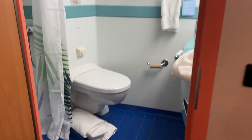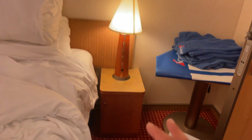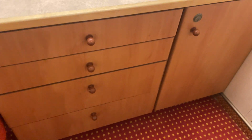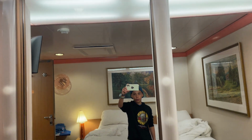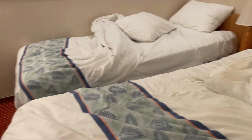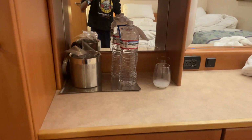You have a very nice bathroom right here, a lamp, and some more storage right here. You have some more space right here to put like clothes and socks and so on. You have a mini fridge, a pull-out chair if you want to do some makeup right here. You have some storage like we did here, and we put all of our towel animals. You have your TV that shoots straight where the beds are, so that's very cool.